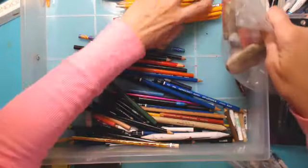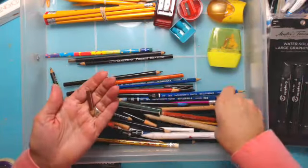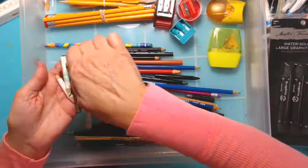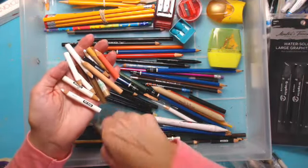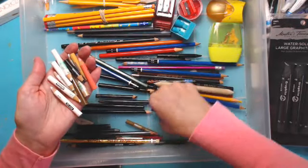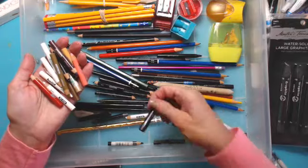Okay, so let's see. Here's my sharpeners. And again, I will combine some of these. These can all go in my bucket of nubs. Do I have any more nubs? There's one. Another nub. Nubs. Almost not a nub. That one's not quite a nub yet. Those two. Because I can use all these with a pencil extender. But I know where they are. If I need them, they're in my nub bucket.